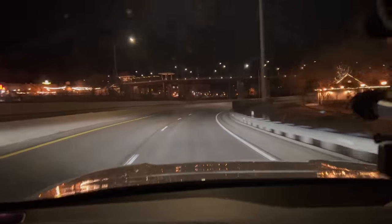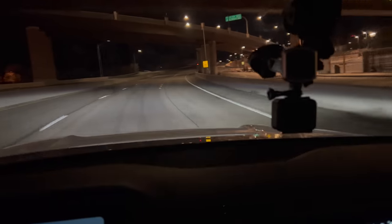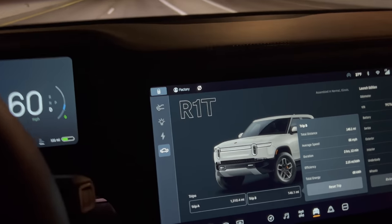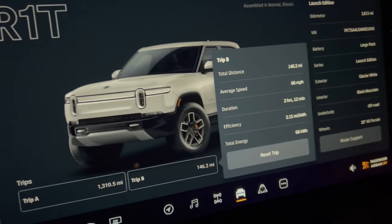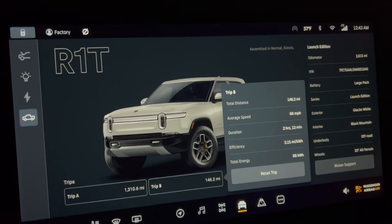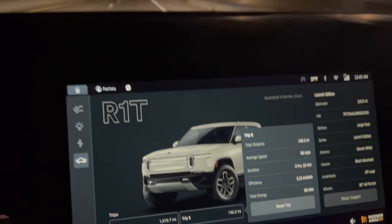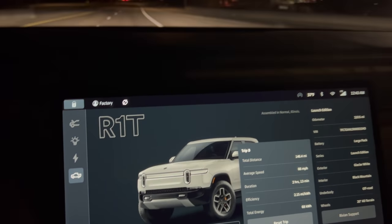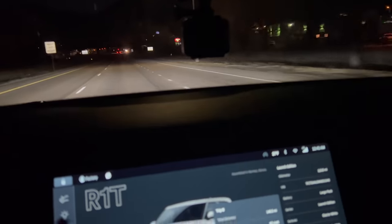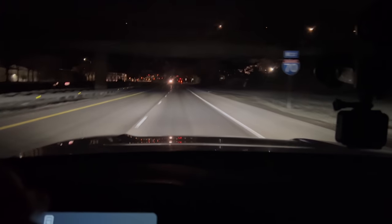Welcome to Glenwood Springs, Colorado. It is beautiful here, one of my favorite places. We are just going to be cruising through on our way to the hotel in Grand Junction. Pretty sure we're going to make it on one charge without issue. You can see we had quite a bit of downhill, so we are up to 2.15 miles per kilowatt hour, and all is looking pretty good. We've so far used 68 kilowatt hours to get the R1T over here. And it's warming up. We're now up to 37 degrees as we've lost a little bit of elevation coming down into Glenwood. We are at 44% state of charge. Plenty, plenty, plenty left in the tank.